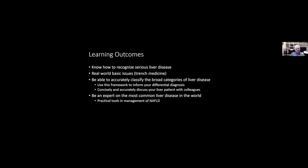So at the end of this talk, what we're really looking for is I want the audience to recognize how to recognize serious liver disease. Some real world basics. I love basic talks because it reminds me of things I used to know I might have forgotten. So this is a very basic talk. And also to be able to accurately classify the broad categories of liver disease and use a framework that will help you organize these people and make you less anxious, or makes me less anxious in taking care of these people. And then we're going to talk about the most common liver disease on the planet, which is fatty liver disease, which I find horribly boring, but there are some really interesting tidbits you can use in your clinic that are worth the price of admission.